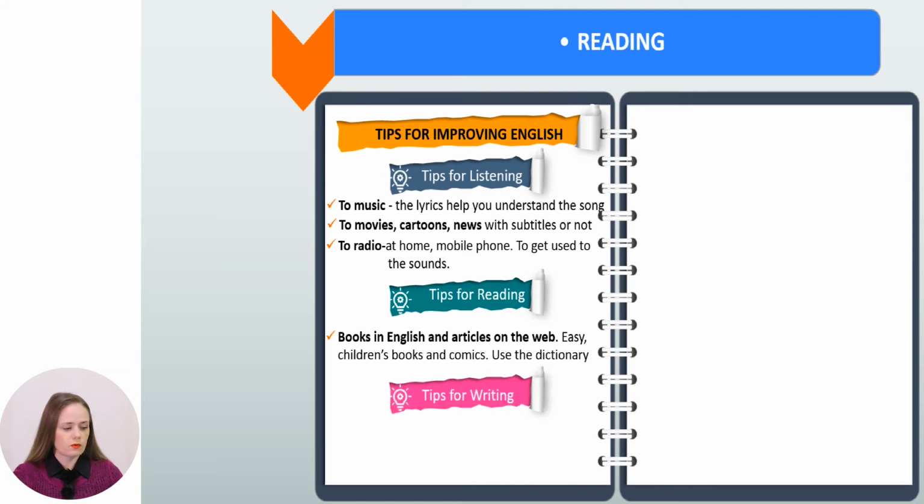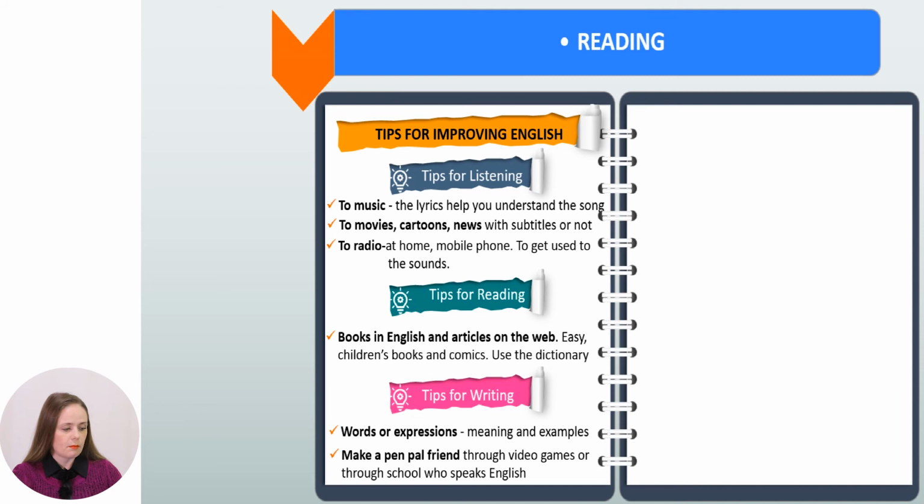Tips for writing. You can write down words or expressions that you think are useful with meanings and examples. And if you see them in sentences, you will remember them much better. Make a pen pal friend through video games or through school who speaks English.